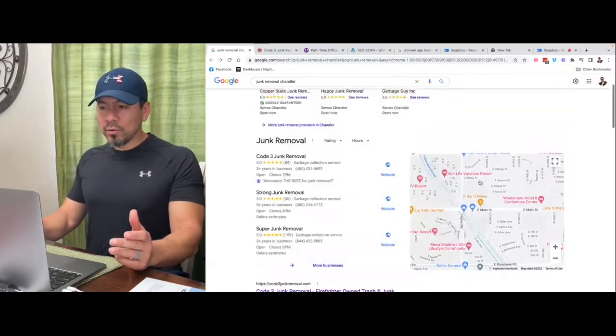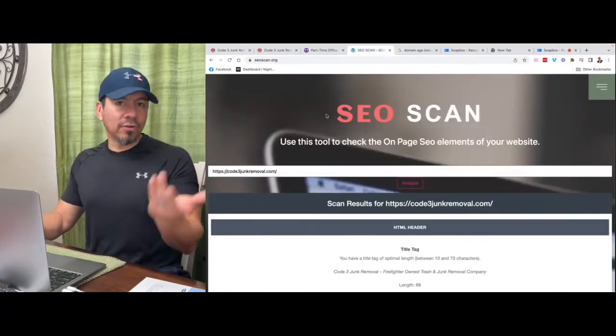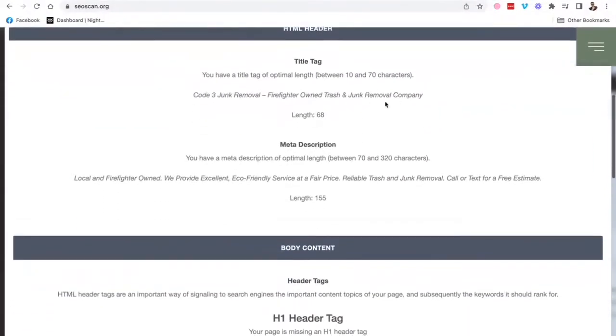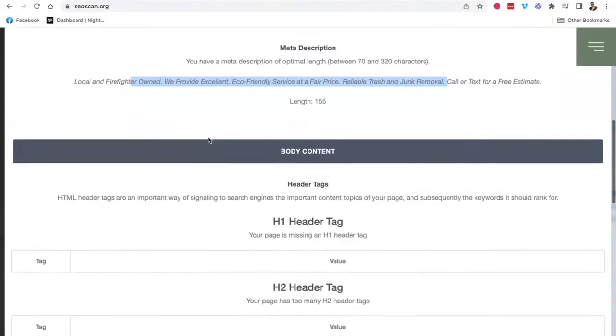That's just the way Google works. So what do I use? I take the first website, click on here, copy it, and go to SEO scan to see if they're actually even following the rules of SEO. The title tag does mention junk removal, but it does not mention Chandler. Meta description, it does mention junk removal, but I don't see Chandler anywhere in there.